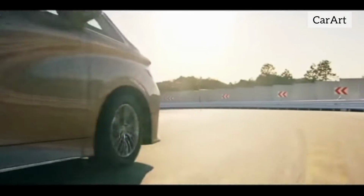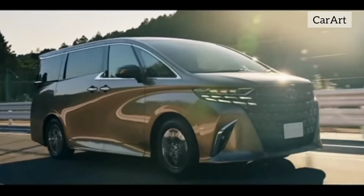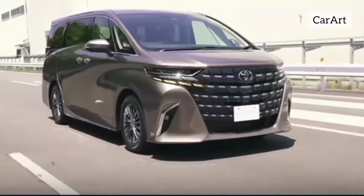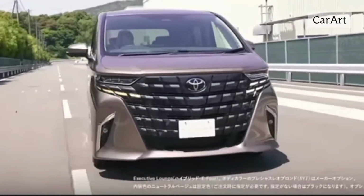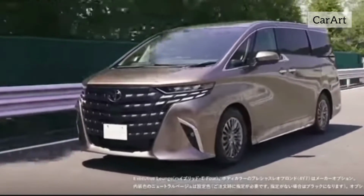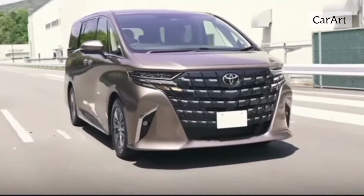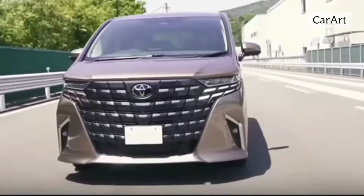Ultimate comfort is the mission here, and measures like the use of rubber bushings in the attachment portions of the cushion frames, and memory foam in the seats, combine for approximately 30% reduction in vibration. The outgoing Alphard is already a very luxurious machine, but this one takes things a step further. And it's a big step.